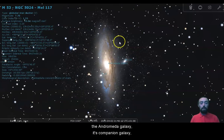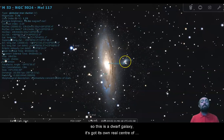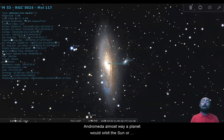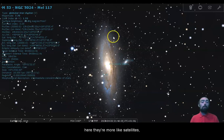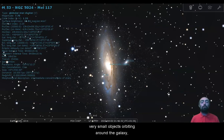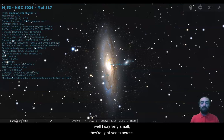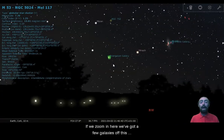So we can see here the Andromeda galaxy and its companion galaxy, a dwarf galaxy, which has its own real center of gravity. It's orbiting around Andromeda almost the way a planet would orbit the sun, or a moon would orbit a planet. But the globular clusters in here are more like satellites. They're almost like the rings of Saturn, very small objects orbiting around the galaxy. Well, I say very small. They're light years across, but they're far, far smaller than any true galaxies.